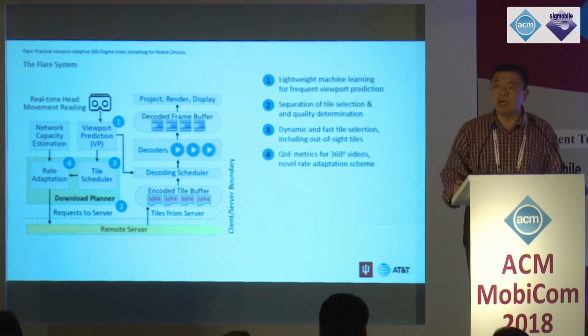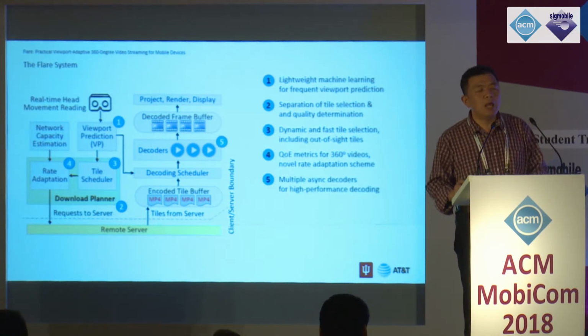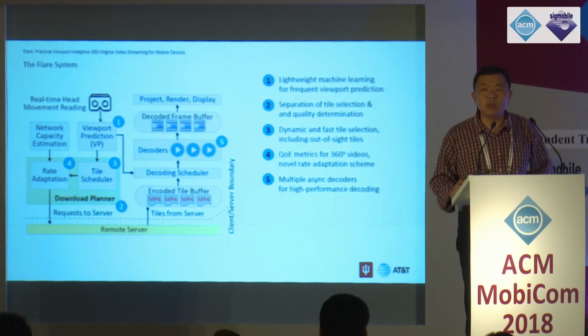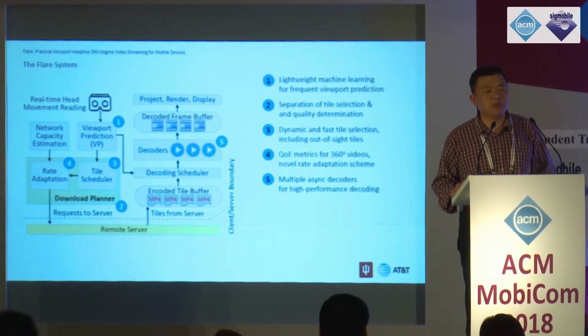When designing rate adaptation algorithms, we consider various QoE metrics, such as the video quality, the stall time, and the quality switch. After the player fetches the tiles, we have a decoding scheduler to leverage multiple hardware decoders to make the tiles available to the system as early as possible.